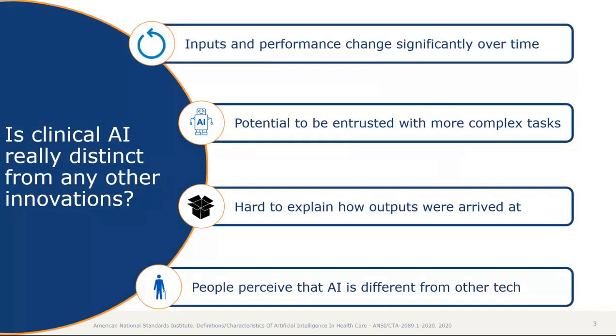So this is not a hard and fast list, and like I say, these are distinctions, not unique characteristics, but they also tend to occur together, which I think has certain effects. And they're things that lots of people have said. This is not just me. So one thing I think that's important is that between time and place, the performance of AI products can be expected to change, and it can be expected to change in unanticipated ways as well.